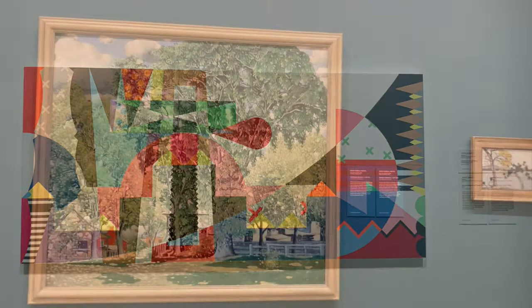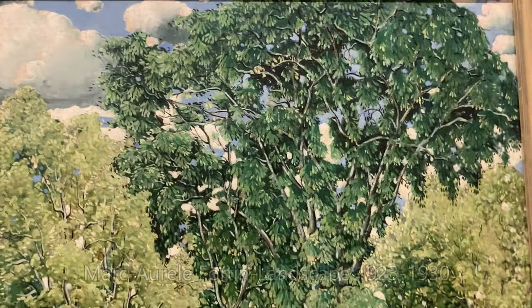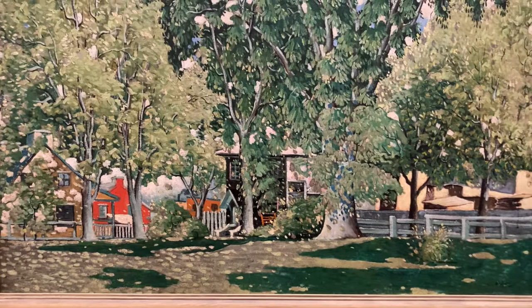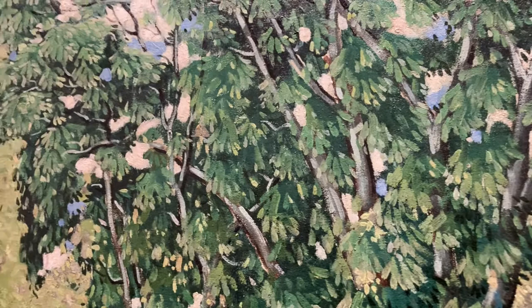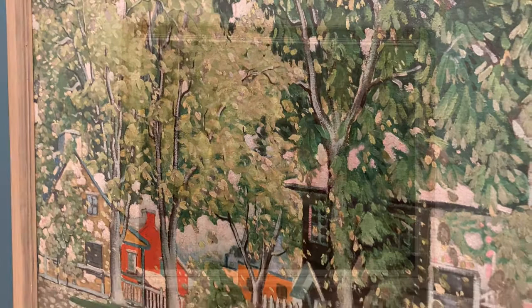This piece was created by Marc-Aurèle Fortin from 1923 to 1930. The write-up beside it states, "This canvas is completed in full chromatic color with modulating grays, which is characteristic of this period in his production." Now I admit, I don't entirely know what that means, but I do enjoy the tiny brush strokes and little details of this piece.